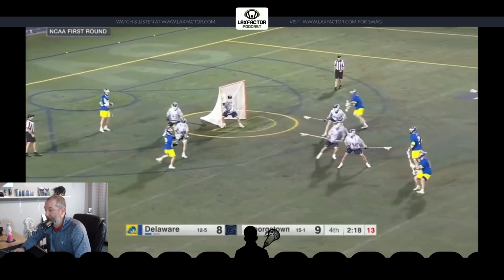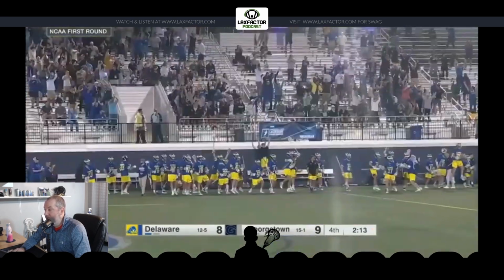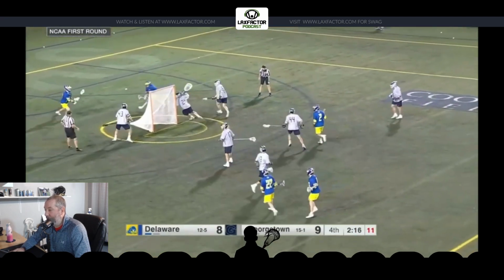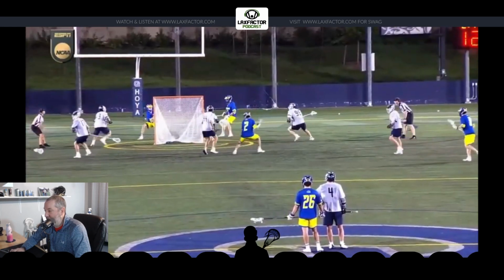We're going to get a dodge up from X. See, he's trying to hit that backside. It doesn't work out, but once again, not giving up on the play. Delaware picks up that loose ball, and we have ourselves a garbage goal. I'm not even going to draw on this one. Sometimes the lacrosse gods just kind of play to your favor, and that is what happened right there. Let's watch the replay.